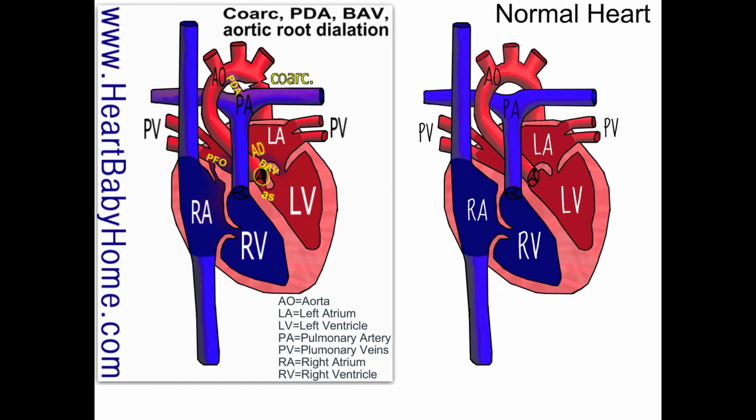Then we also have a BAV, that's a bicuspid aortic valve, and that's where the valve right there has 3 parts to it, and all 3 of the parts open and close, and that's what makes it a one-way valve, so that the blood can go out to the aorta, but it won't come back into the left ventricle through the aorta. But in this heart, bicuspid, bi means 2, and so that means 2 of those leaflets have fused together, so instead of having 3 parts, it only has 2 parts. And so that makes it harder for the blood to get in, because it's like a doorway that only opens halfway.